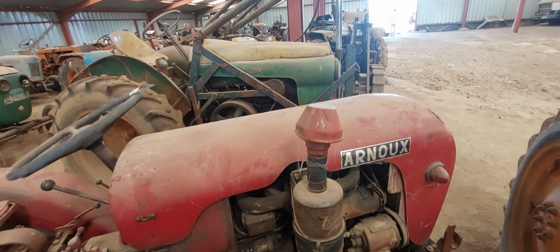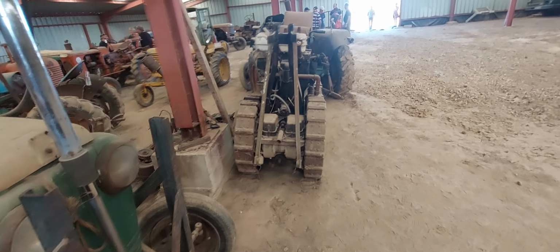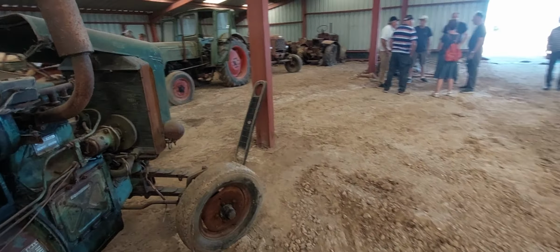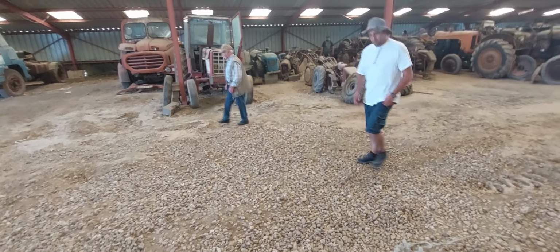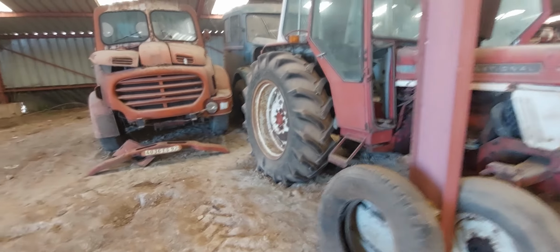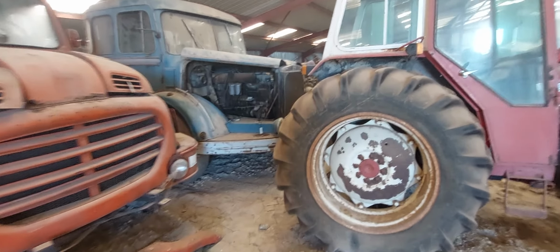So, Arnu. Some weird and wonderful machines. I don't know a lot about tractors. I've never heard of half of these. So we've got a Willem, which is a French lorry manufacturer, long since gone. Next door to him, the Bernard.